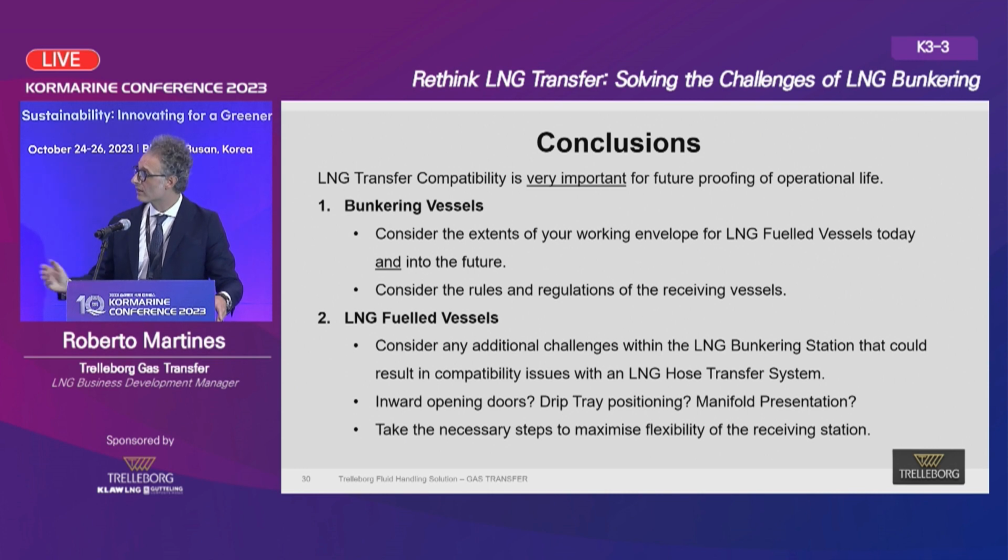On the receiving side, let's consider any challenges within the bunker station that could result in compatibility issues with an LNG hose transfer system. There are different variables that we saw before and which might be taken into consideration by operators. And let's take the necessary steps also to maximize the flexibility of the bunker station.